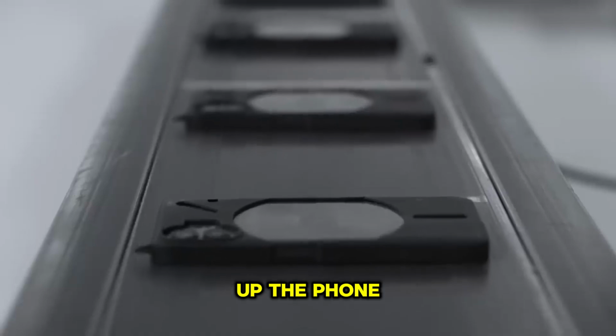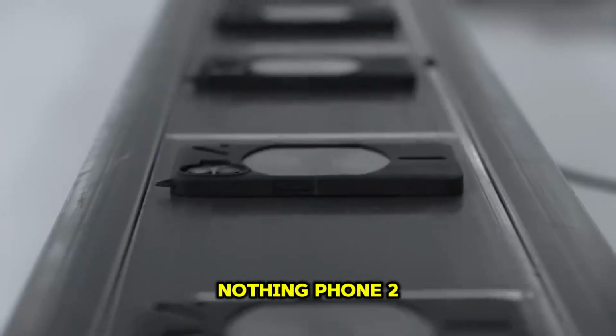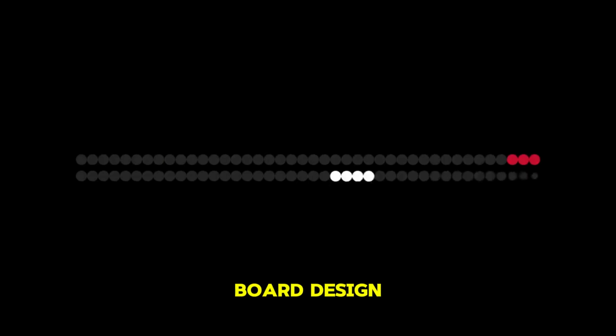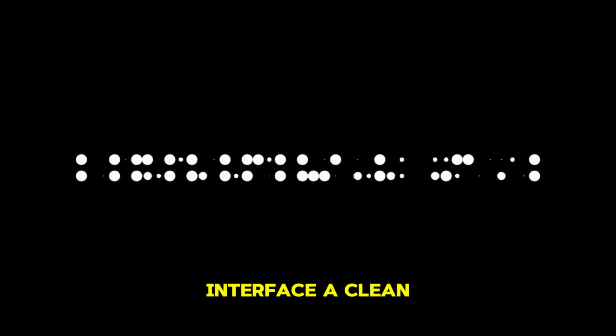So, is the Nothing Phone 2 worth your attention? Absolutely. For those who crave something fresh, something beyond the ordinary smartphone, the Nothing Phone 2 offers a bold design with its Glyph interface, a clean software experience, and powerful performance at a competitive price.